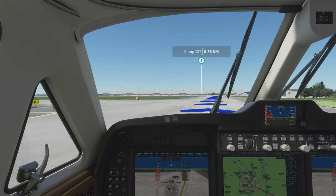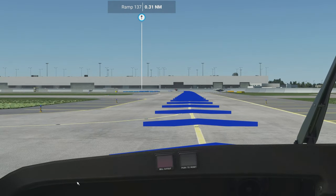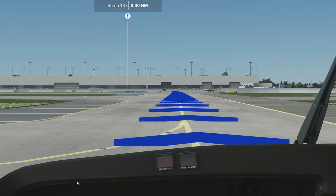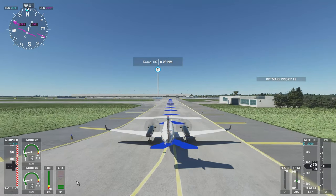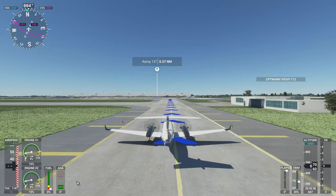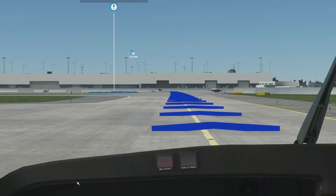Alright, getting close. I think I have it in sight, finally. Well, this makes it look like we're going so slow. How slow are we going? No, this is fine. Usually I'm taxiing way too fast, but this is fine. We're under after 30, which is plenty slow enough.